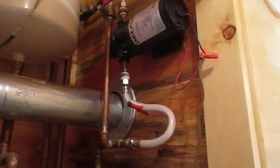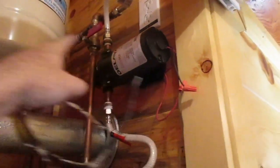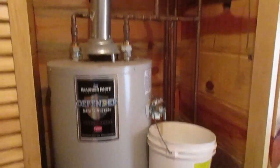So it's not gravity feed to the sink or the showers. You have a pressure pump right here, and that pressurizes the water, so you have nice water flow. And you got a small hot water heater. Of course, it's hooked up to the gas.